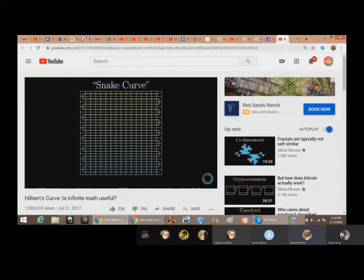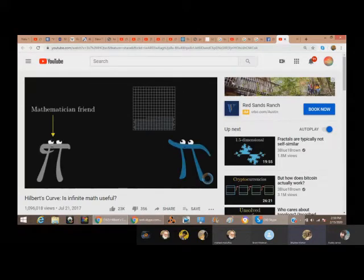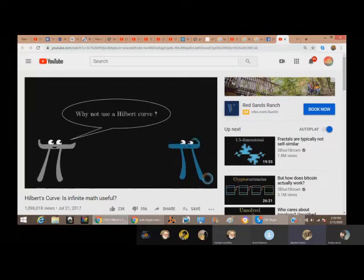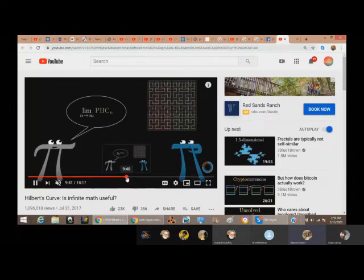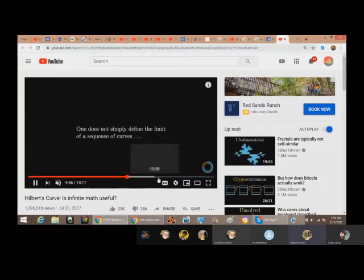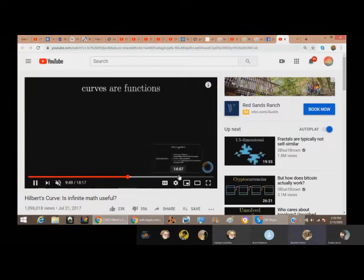And I'm not sure how far into the video it shows this image, but yeah, why not use a Hilbert curve? And yeah, if you want to scroll along, and I can tell you, keep scrolling. Yeah. Right here, go back. This is perfect. Okay.